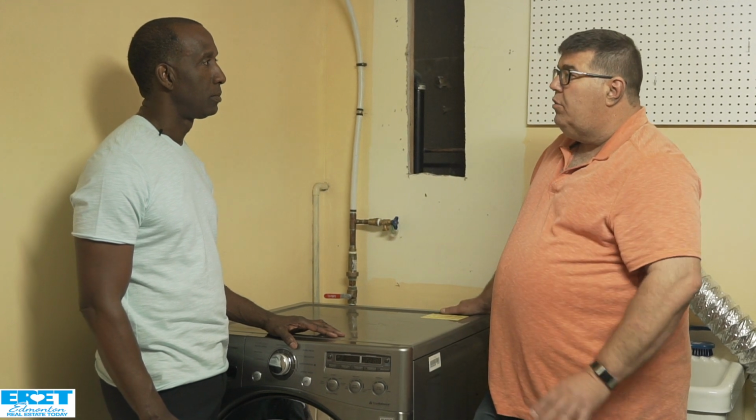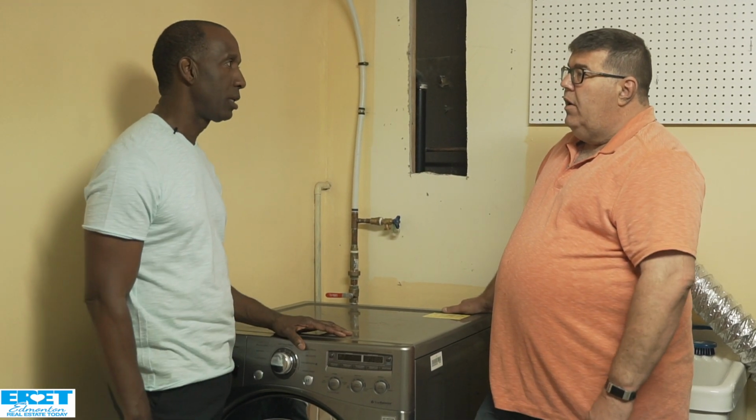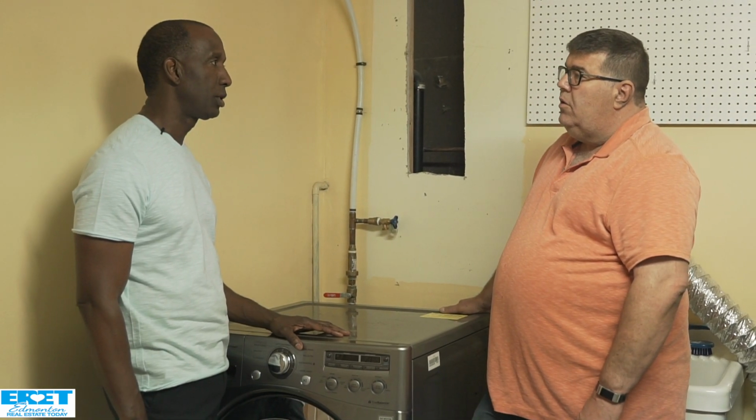We get a lot of calls for flooding in the basement in the summertime, and what happens is the downspout drains right beside the house, and it goes straight down into the footing and up to the floor, and it's wet. Right, so that would be one of the major concerns.